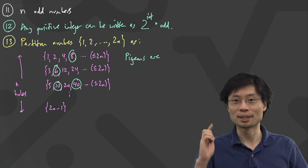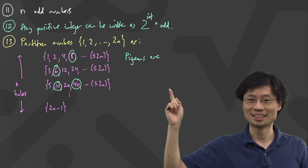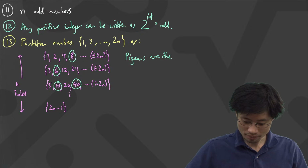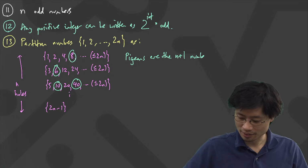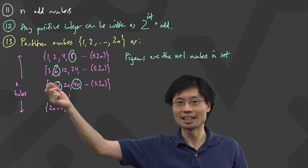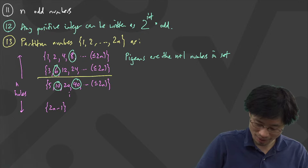Pigeonhole principle has no D, by the way. If you ever want to write down pigeonhole principle, there's no D in pigeonhole. If you write P-I-D, I think that's pidgin English. It's a different word. But anyway, so this is pigeonholes. Pigeons are the n plus 1 numbers that you picked, numbers in the set. And then now, if I look at this, there has to be some hole with at least 2 pigeons. Pigeonhole principle tells you there's something like this.